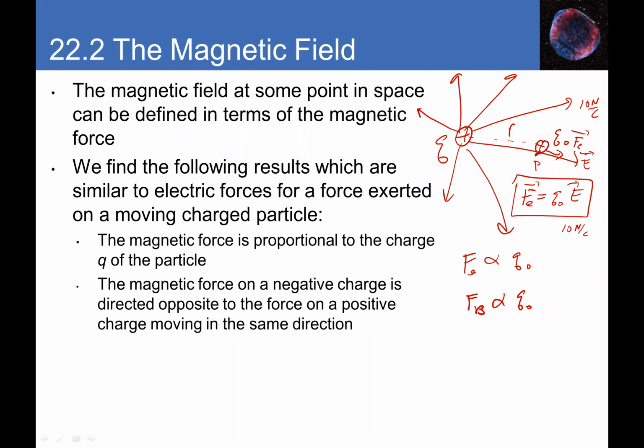Also, the magnetic force on a negative charge is directed opposite to the force on a positive charge moving in the same direction. That's also important to understand. Well, this was also true for the electric forces. If there's an electric field like this, the positive charge has a force in that direction, but for the same electric field, if you put a negative charge, the force is in the opposite direction, because positive and negative charges are pulled or pushed oppositely.